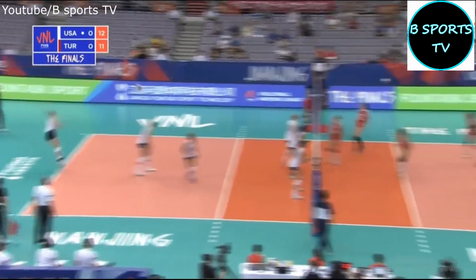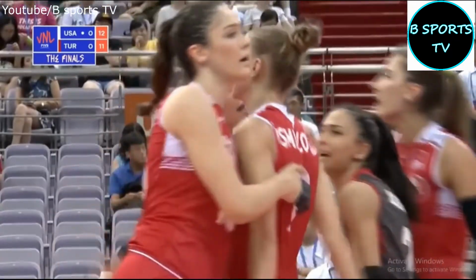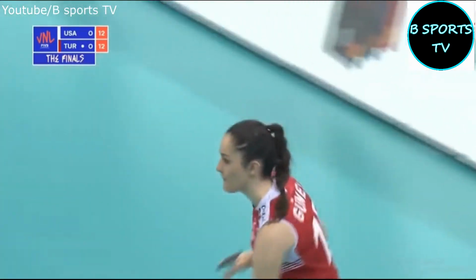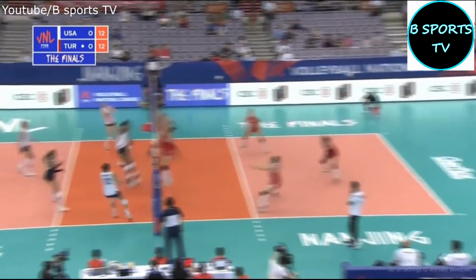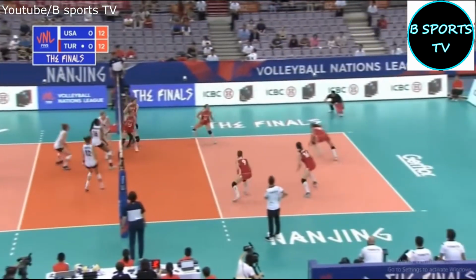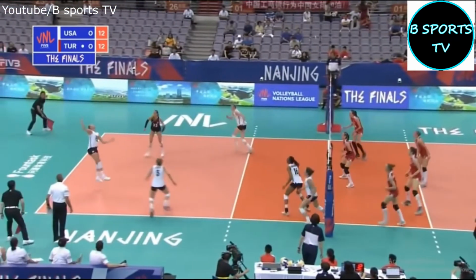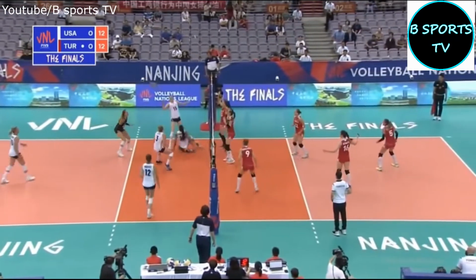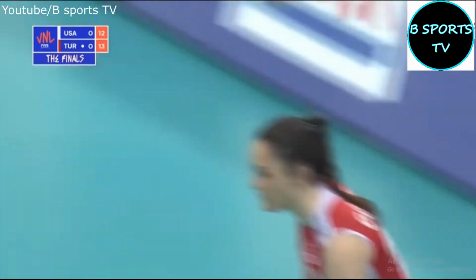Gibbemai to serve. Ooh, that's a free point for Turkey. Ganesh. A decent pass from the USA, but can't get the first attack away. And this one's been defended as well. Second go for Turkey. And it's still in play, but not quite recovered. And I think we're going to see a carry called by the referee.